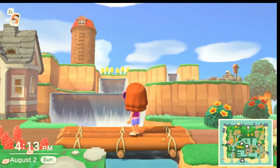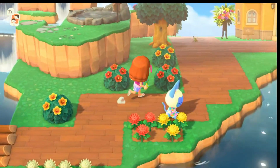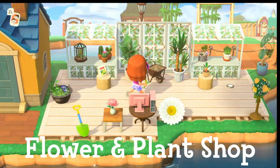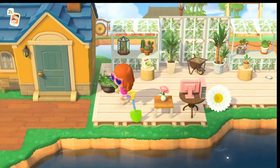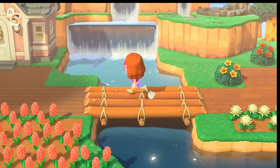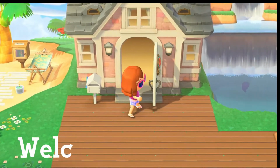We're going to swing by over here a little bit. Here's just some terraforming I did behind the farm. Mitzi is apparently having a nap by the water, which I get. And here is the flower and plant shop, kind of greenhouse area I created. Mitzi likes to sell those items to the other villagers. And here we go back to my house.